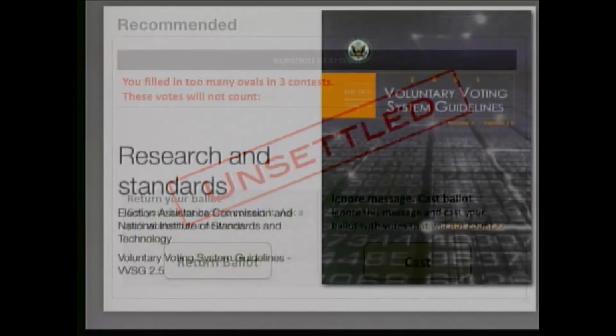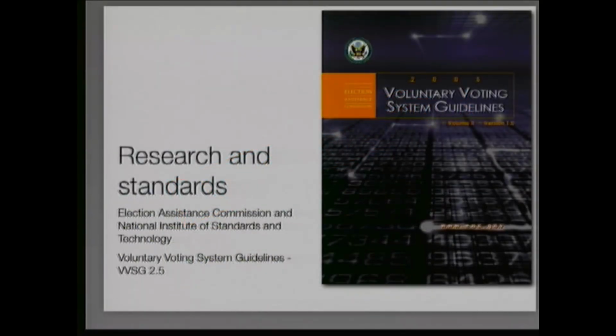Now, there are beautiful standards in place. They're called the Voluntary Voting System Standards. And there are a couple of iterations of them. These are research-based. They are well vetted. They've had plenty of public review and comment by both vendors and citizens and voters.